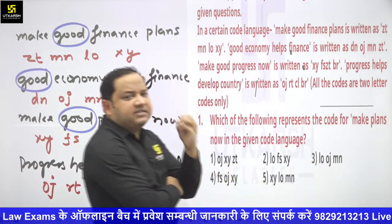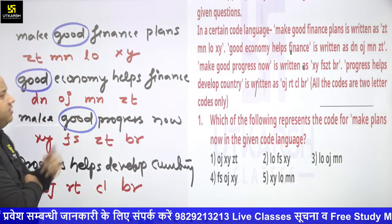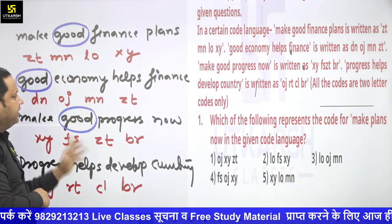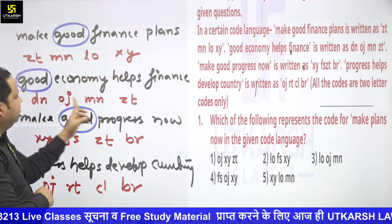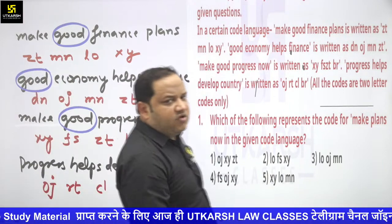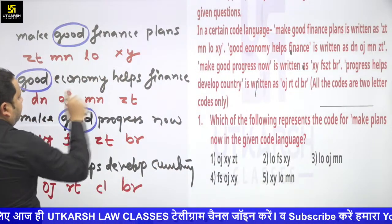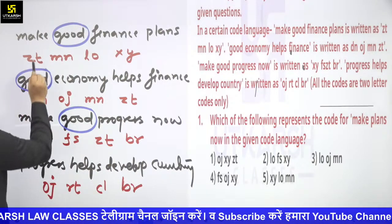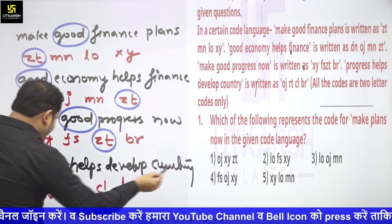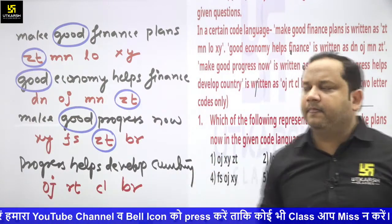So what I'm asking is a very simple thing. What is the code for good? We have three statements with good. So can you tell me what would be the code for good? We have ZT, MN, LO, XY, DN, OJ, MN, ZT, XY, FS, ZT, BR. Who is going to tell me what is the code for good? If you notice the codes carefully, ZT is there. Again, we have ZT and we have ZT. We don't have good in this statement, and we don't have ZT in this statement. So the code for good is ZT. Fine.